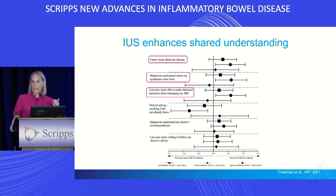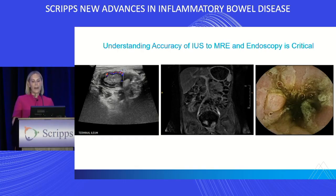Did they go from rectal to now are they left-sided? Are their symptoms out of proportion to what you just saw endoscopically and or imaging in the past? So it allows you to really have an in-the-moment dialogue around the symptoms that the patient is experiencing right there. Now, it's important for us, just like with MRE, to make sure that we understand that they all line up.